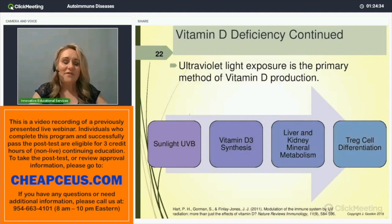We need to think about, well, where does our vitamin D come from? Our food actually provides a little bit of the vitamin D that we need, but sunlight exposure is the main way that our body absorbs vitamin D from the UVB rays. We synthesize vitamin D, it assists with the metabolism in our liver and kidneys, and they've actually found that it plays a role in those T regulator cells. So remember, we said those T regulator cells are the ones that tell the body to kind of halt attacking itself, and it tells it to recognize itself and not lead to an autoimmune process.